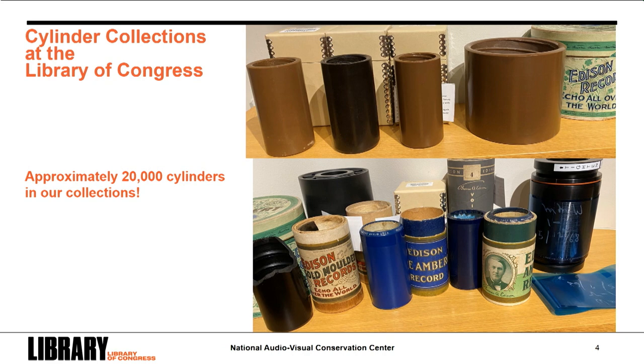For our cylinder collections at the library, we have approximately 20,000 cylinders, combining all different types of cylinders. The top picture shows a few different brown wax cylinders, and in the bottom picture, those are a few different types of commercial molded cylinders. Our earliest recording on cylinder is from 1890, of the Passamaquoddy tribe, recorded by Jesse Walter Fuchs in Maine. Nearly 10,000 of the cylinders in our collection are ethnographic field recordings from the American Folklife Center, and the other 10,000 are mostly commercial recordings, such as what you would see in the bottom picture.